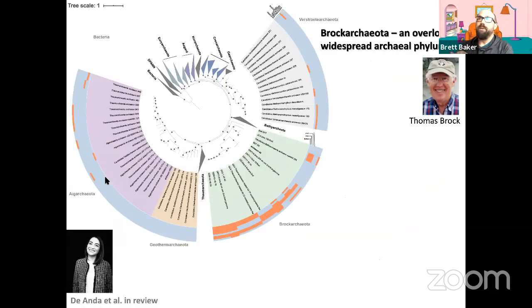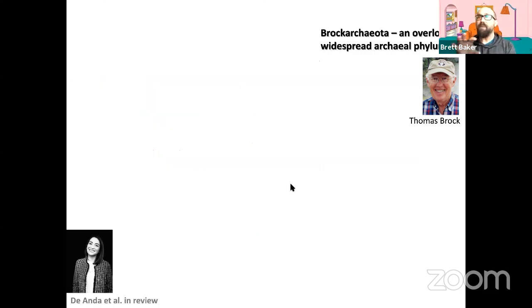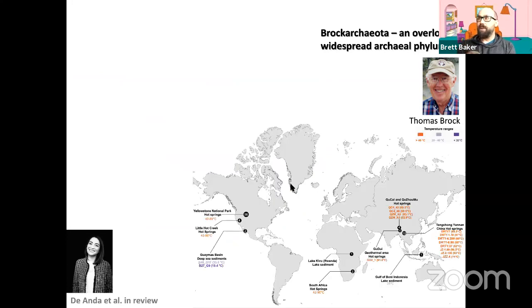One of these new archaeal phyla that we're working up at the moment is what we've named Brock Archaea, named after Thomas Brock, a very famous microbiologist who worked a lot on hot springs. Here's a tree showing where they lie within the Archaea. If you're familiar, this is the Thermoproteota, and they fall within it, here. They have very unique physiology. This outer ring compares the gene content of these Brock Archaeota to related Archaea, and we find that they're quite unique. We also find that they're really widely distributed.